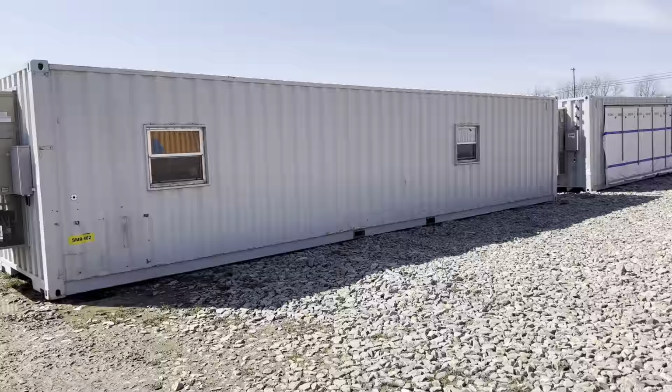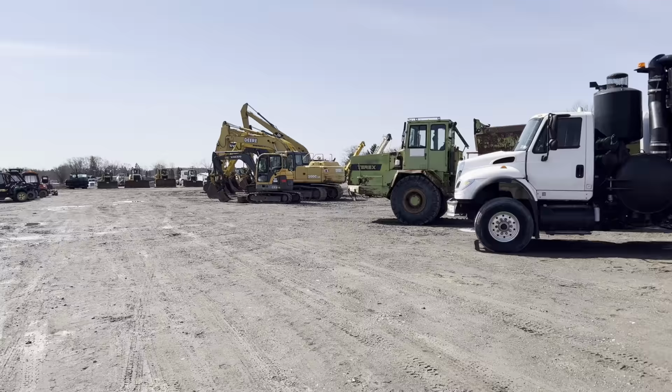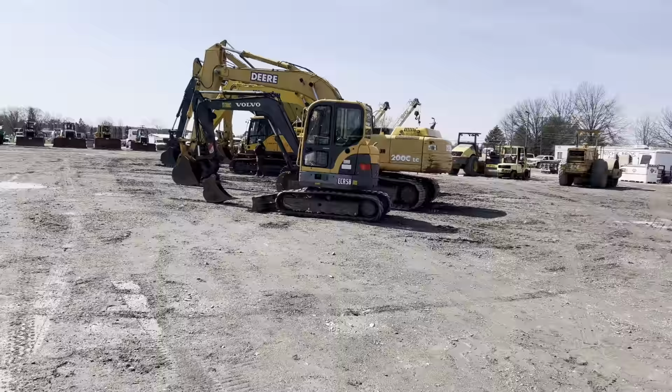Got a ton of shipping containers made into offices out here and ones that are just for storage and everything else. Getting into some more of the stuff that's a little more my style here. Got an old Terex haul truck. I have no use for one of those, but potentially interested in this little Volvo ECR58 here though. Nice little machine.